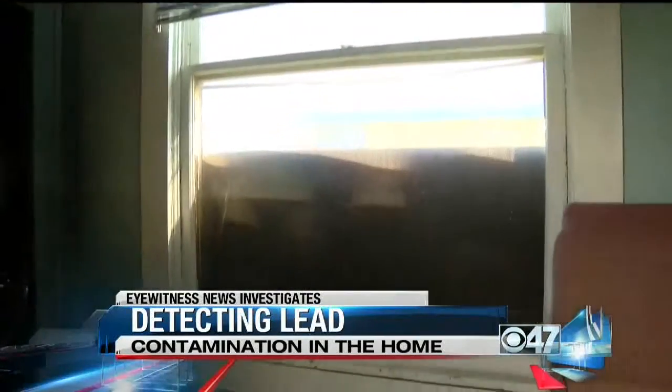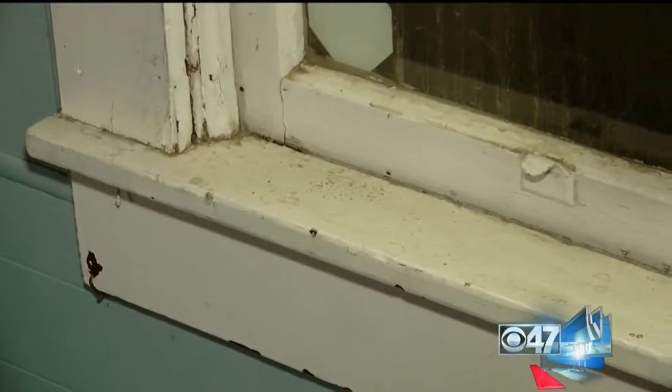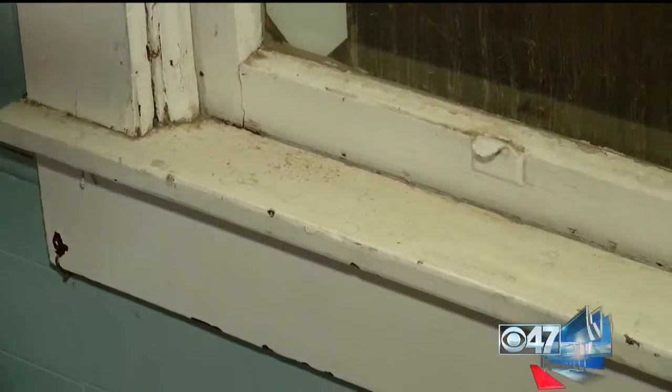For homeowners, it's something that could cause problems for the youngest members of their family. But as CBS 47 investigative reporter Angela Greenwood shows us, there are many ways to detect and combat lead poisoning in and around your home. Well, chances are, if you live in a home built before 1978 like this one, your home has some lead-based paint in and outside of it, and that can make its way into your or your child's system.